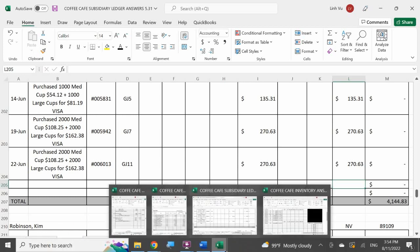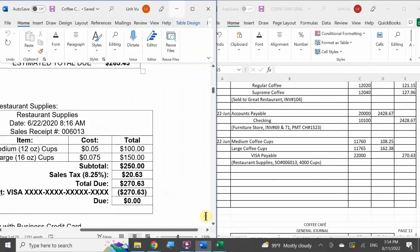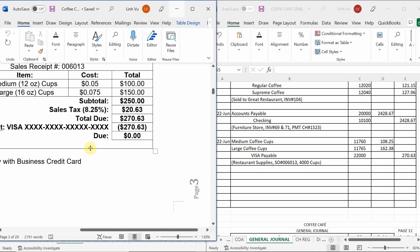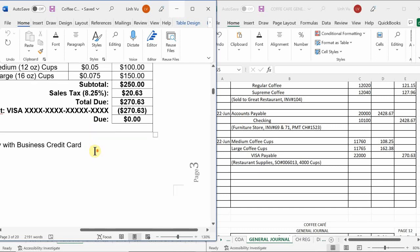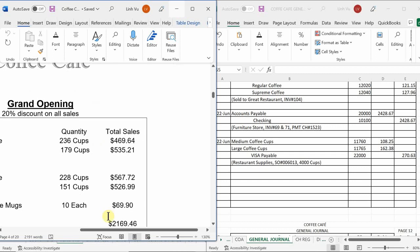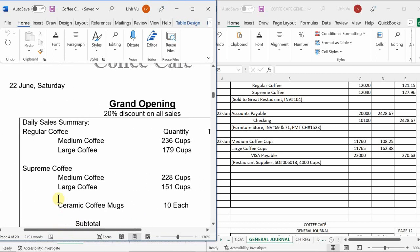Okay. And that concludes that transaction because it has nothing to do with inventory. Right, we just purchased some more business supplies. And then last but not least for the 22nd, we're just going to finish off the day with the day's sales here, and then we will go from there.